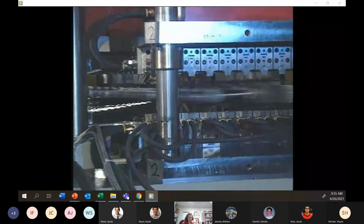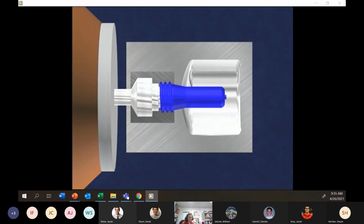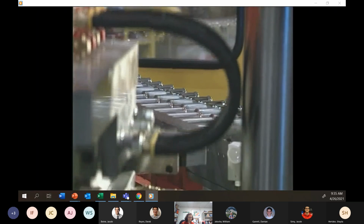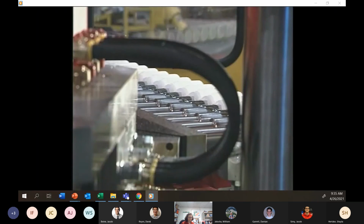Once the core rod is in position, the blow mold closes. A trigger bar opens the core rod air passage. The air lifts the parison from the core rod, except where it is held at the neck, and expands it to the shape defined by the blow mold cavity. Once the part has cooled sufficiently, the blow mold opens and the part is indexed to the next station for stripping or ejection.